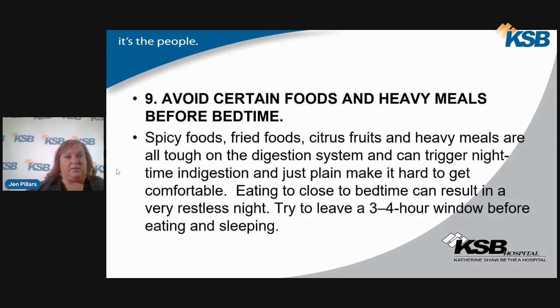Number 9, avoid certain foods and heavy meals before bedtime. Spicy foods, fried foods, citrus fruits, and heavy meals are all tough on the digestive system and can trigger nighttime indigestion and just plain make it hard to get comfortable. Eating too close to bedtime can result in a very restless night. Try to leave a 3 to 4 hour window between eating and sleeping.